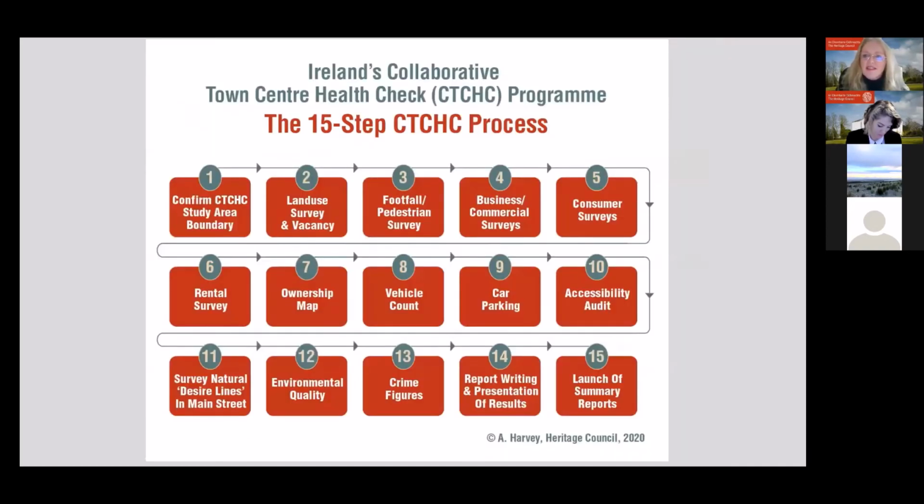Okay, so this is the secret sauce, as we call it. This is the 15 steps that we apply when we do the CTCHCs in the towns. It's really important to do the land use surveys to find out what the vacancy rate is in your town or in your village, and also what the vacancy rate is in the upper floors. And then to do footfall surveys to see where people are moving around your town, around your village.